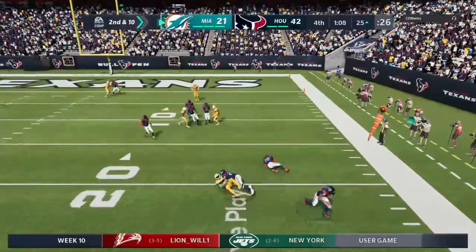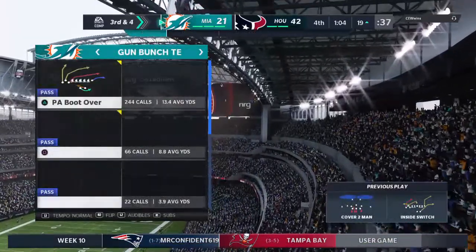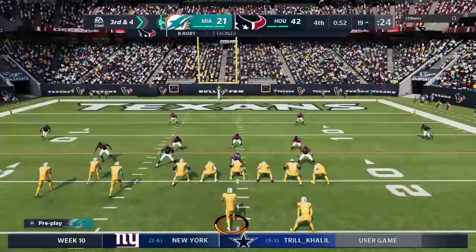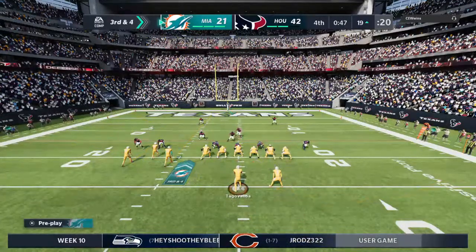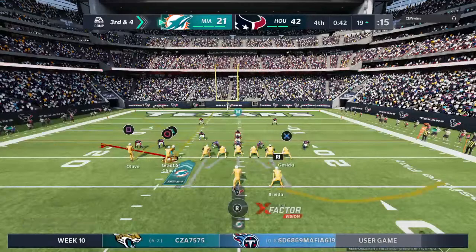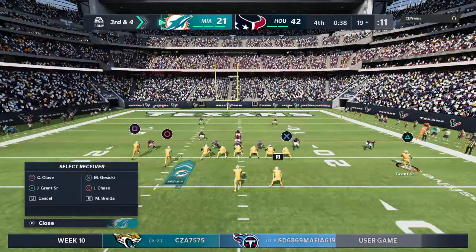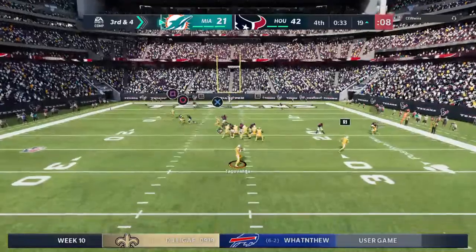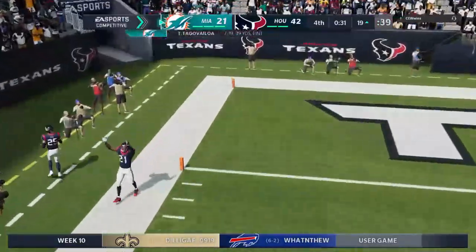Throwing again here on 2nd down, this time complete. And he'll be brought down inside the 20 at the 19. They get 6. That'll leave them with 3rd and 4. They face a 3rd and 4 after that last completion gets them 6. Here's Tua. And the throw there going to be incomplete.